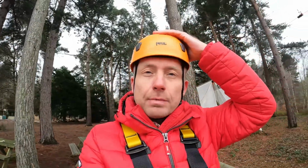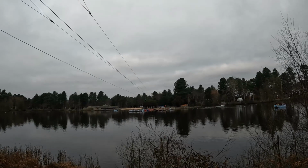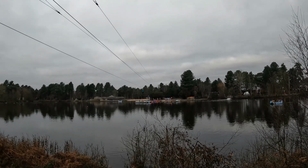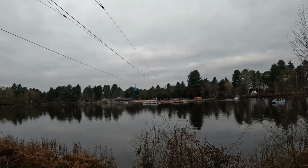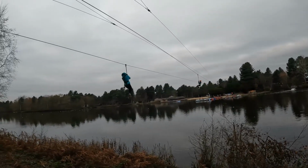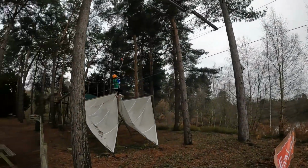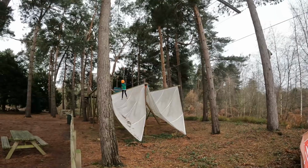Survived the zip line, that was amazing, really enjoyed it. Oh, it's really cold as we're coming across. I couldn't record, unfortunately, but I'm now gonna record my sister and Gracie coming across. Wahey! Get ready for the bump! That was amazing, loved it.